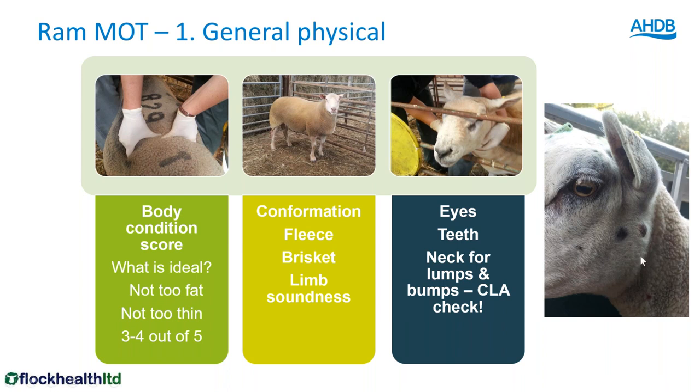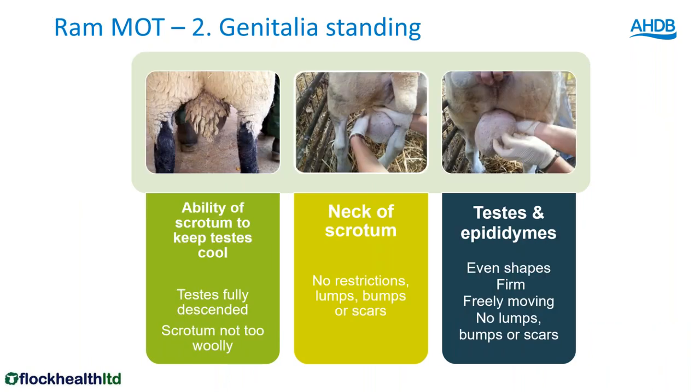So CLA is something you really want to be watching out for, and you definitely want to be looking at it in the rams that you buy in. You're far more likely to bring it into a flock on terminal sire rams, and it doesn't always actually travel to the ewes. So then we'll start looking at the genitalia.